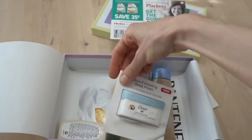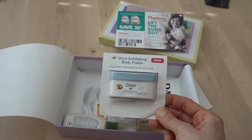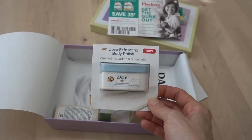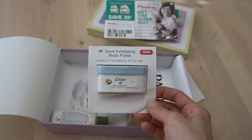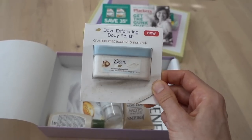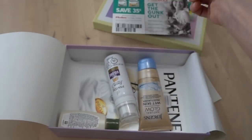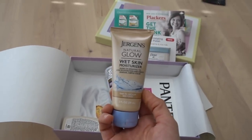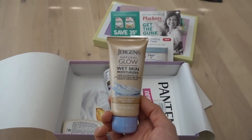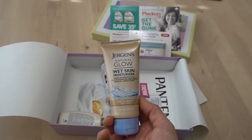Oh dear, we got another Dove exfoliating body polish. My mom and I used the one that I got in my FabFitFun box. It's basically two servings, as if it's food. You get like two uses out of this. I think this is the same fragrance that I got. It's nice, but definitely not something I would buy. And my mom has already verbalized that she does not like this Jergens Natural Glow Wet Skin Moisturizer. She says it leaves the tub really greasy and slippery. I've never used it myself.